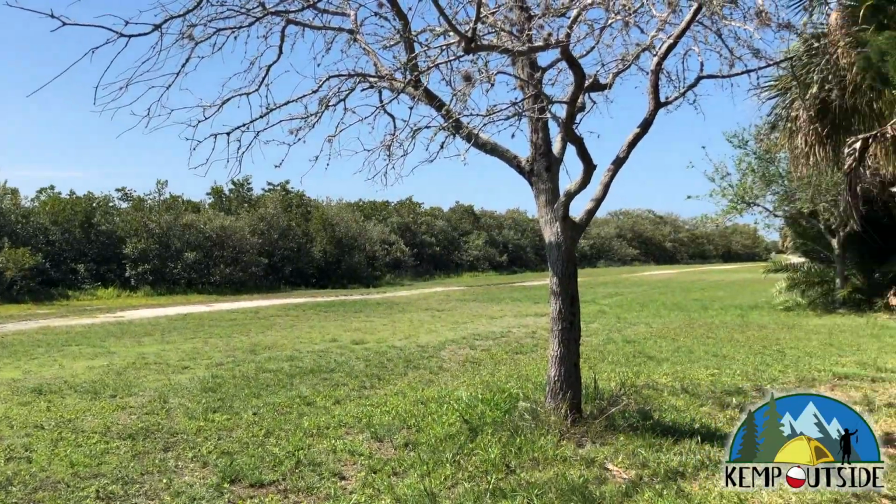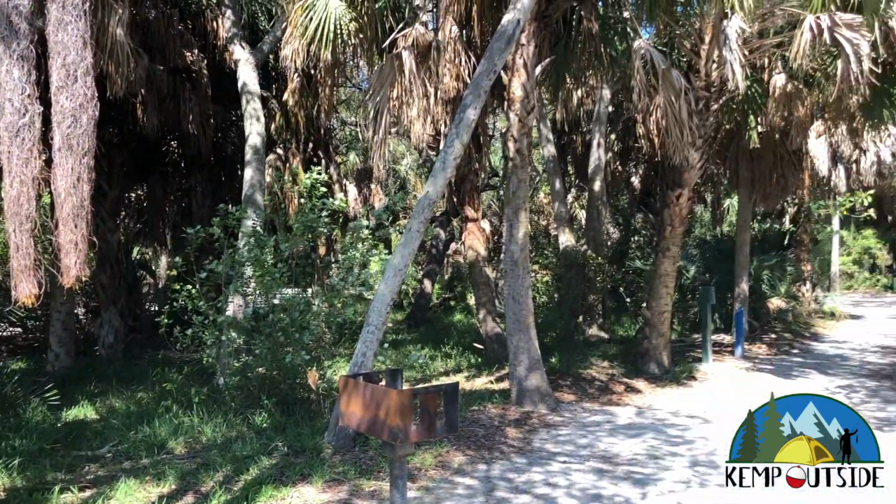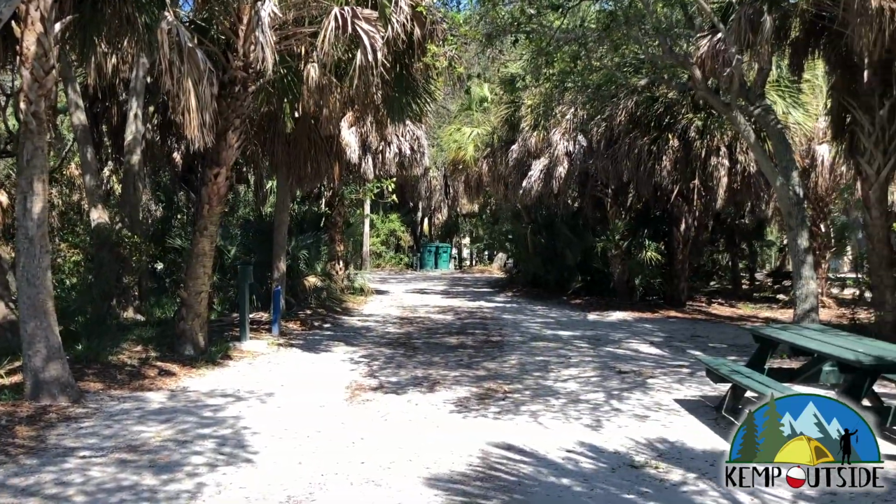These sites on the back side are really nice because they give you some protection from the wind if you don't want or don't need a water view.